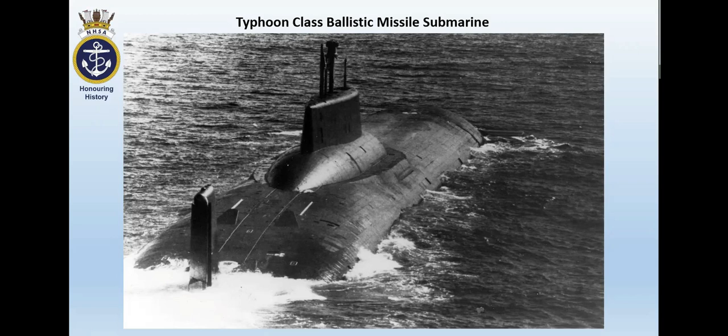Each missile carried 10 warheads, and a single Typhoon submarine was more than capable of basically annihilating every population center and major military base in Australia if the opportunity had arisen. And so this was the ultimate weapon for Ikara to face. Thankfully, that never took place.